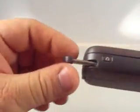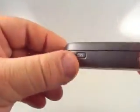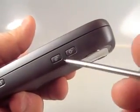On the side you have your stylus, pulls that out, and that's on the bottom, by the way, like many of the others, and that slides out and telescopes right there. Got your camera button there. Here you have your wireless manager and your power. On top we have nothing.